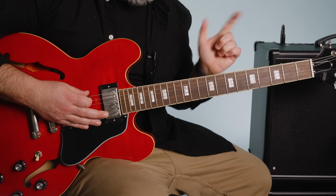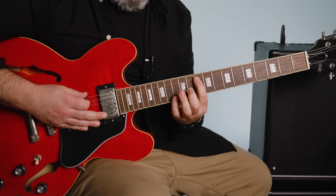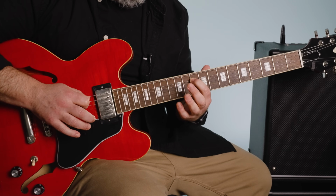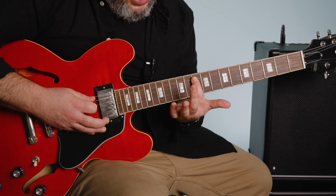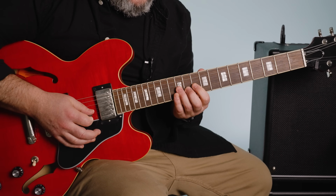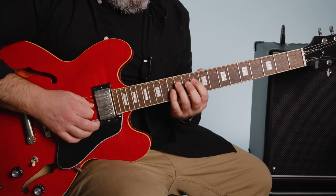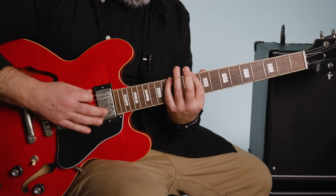Okay, so now let's play the G minor pentatonic with the root on the A string. G is on the 10th fret of the A string. So here are the G's. Just to prove my point, so that's 10th fret A, 10 to 13, 10, 12, 10, 12, 11 to 13, 10, 13. And then you'd also have 10, 13 on the low E.